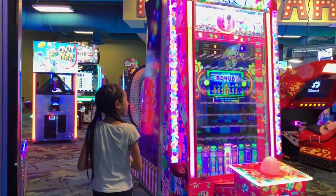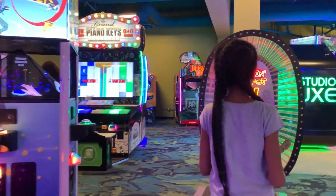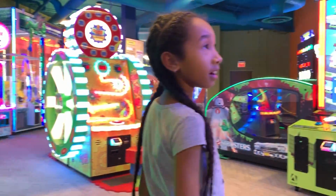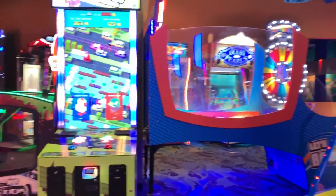I will say that at Kalahari, we mostly just played the regular arcade games, so I didn't really get a chance to try the fancier experiences. But the arcade at Kalahari is huge and definitely has something for everyone in your family.